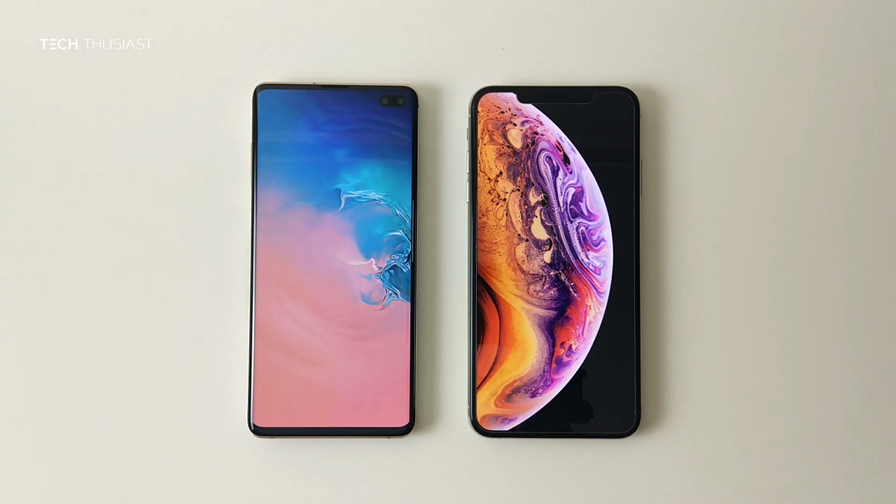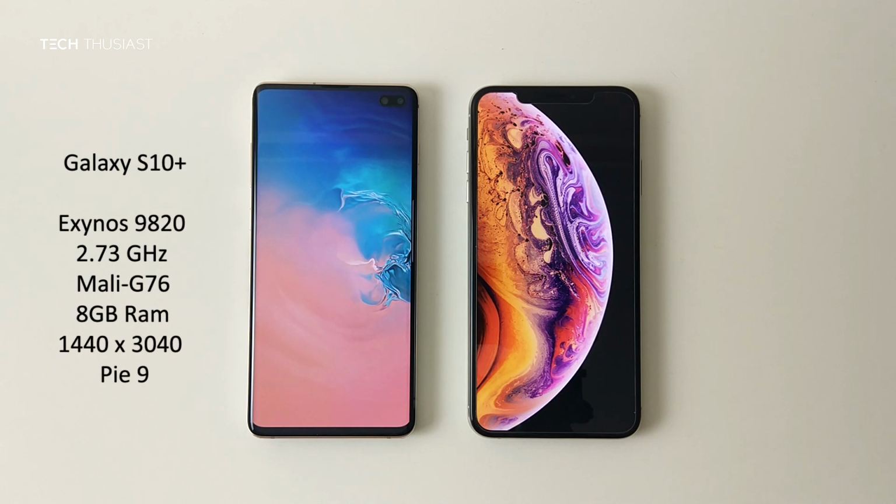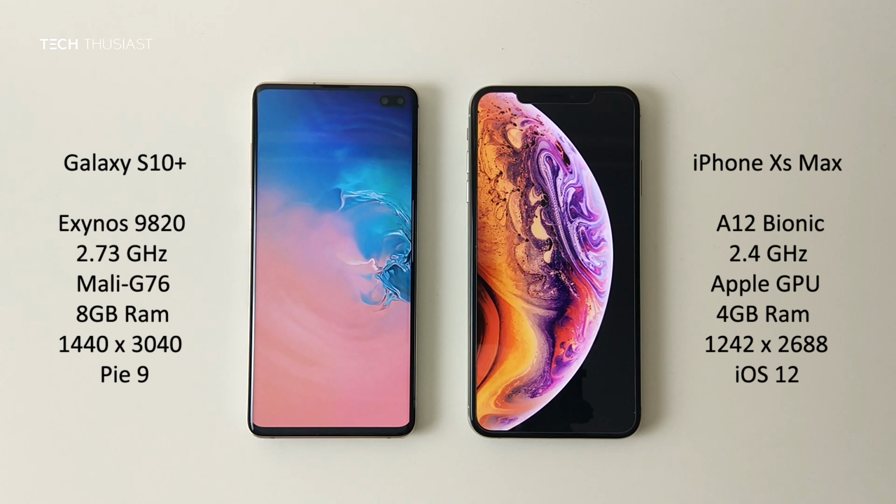Techthusiast here, and this is an Antutu benchmark comparison between the Samsung Galaxy S10 Plus against the iPhone XS Max. So we have the new Exynos 9820 CPU going up against the A12 Bionic, 8 GB of RAM versus 4, and the rest of the specs you can see on these sides. Can the Galaxy S10 Plus dethrone the iPhone XS Max? Let's find out in this video.